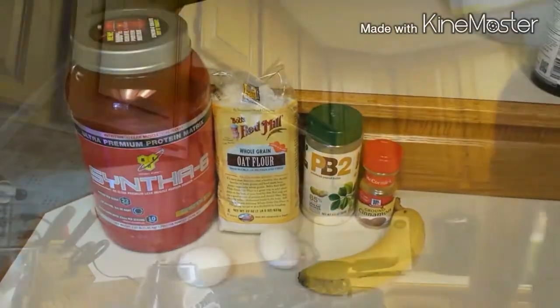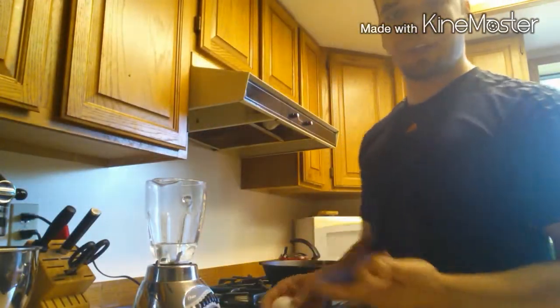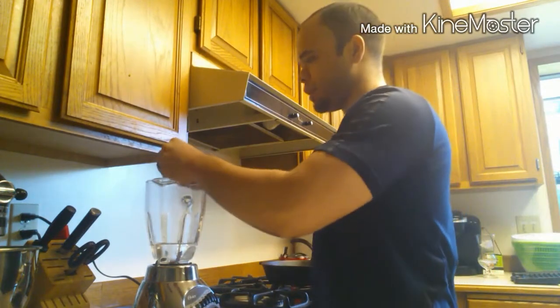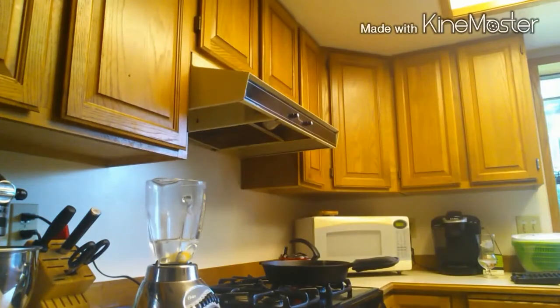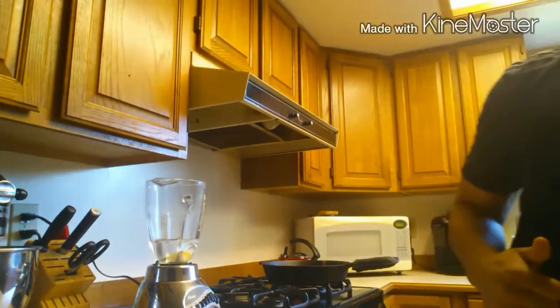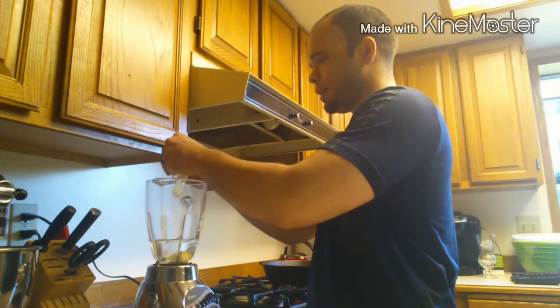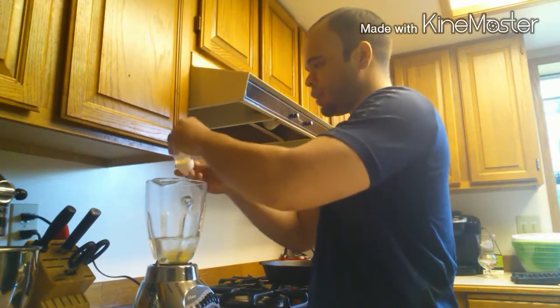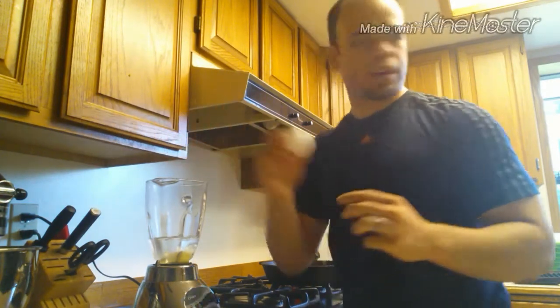Got my water in the blender. Gonna take all the ingredients in here, throw it in the blender. Here we go. So let's get it. Very, very easy. So I start off with 1 cup of water in the blender. Let's see here, crack your eggs inside. Now, there is a little bit of fat in the protein that I use, so I'm just gonna probably use the egg whites for the second one. So 1 whole egg, 1 egg white for the second one. Put it in your water.